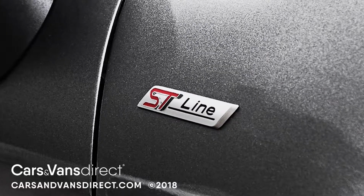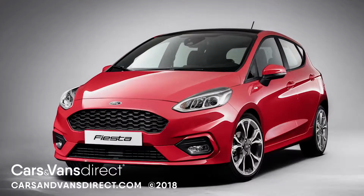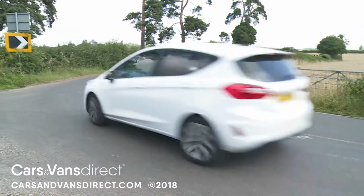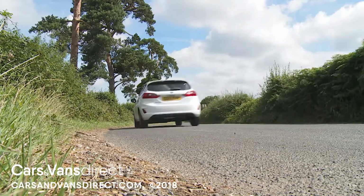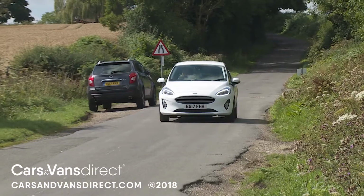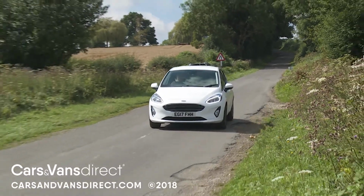The effect of all this is dialed up to a useful degree if you opt for one of the sportier ST models, Fiesta variants that are more stiffly sprung, yet which still enjoy most of the benefits of the suppler all-new suspension setup that's responsible for a vast improvement in ride quality.